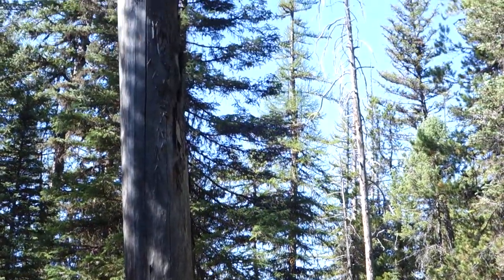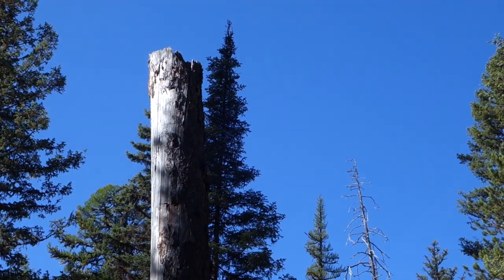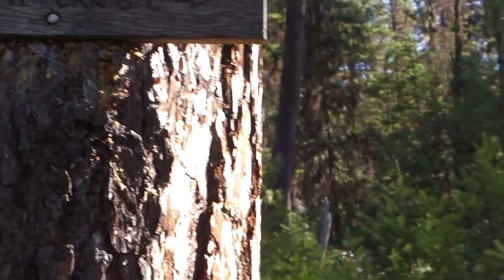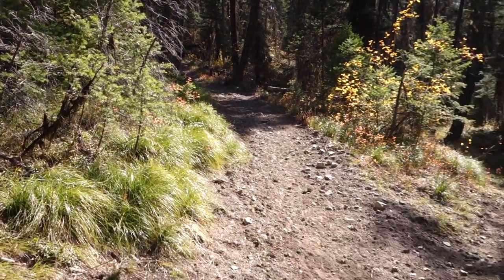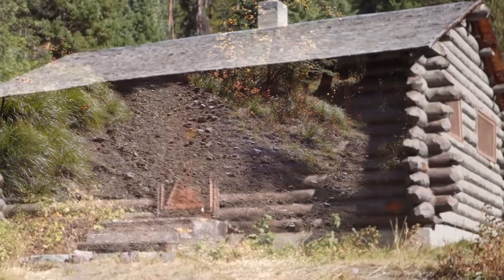I imagined myself hiking right along the river and stopping occasionally to fish, but the trail stayed well away from the river, and the only easy access points were at Silver Tip Creek, where a spur trail led down to the river, and again at Dean Creek.